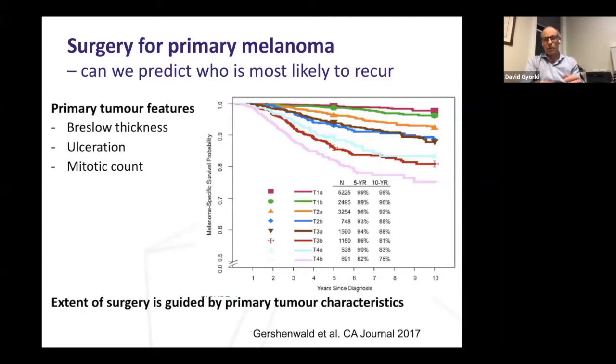So when a patient sees a GP or a dermatologist and they think this lesion could be melanoma, and as Tori described, the lesion gets cut out, that gets sent for pathology, the pathology report comes back, and the two main features that we look for are the Breslow thickness and the ulceration.